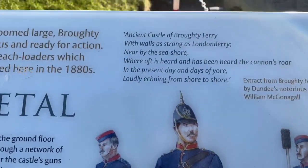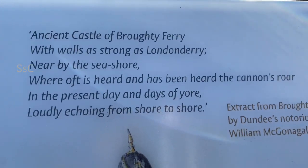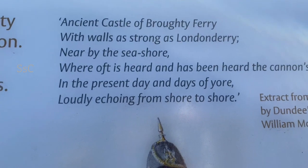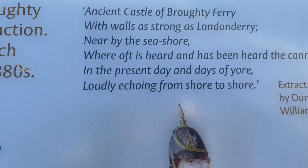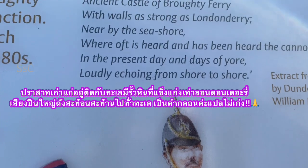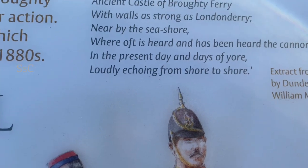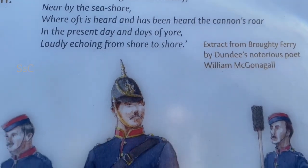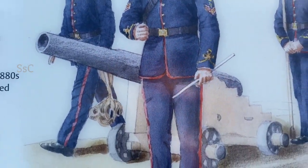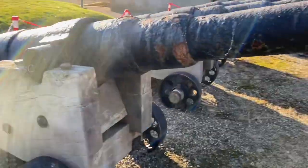And there was a saying here: ancient castle of Broughty Castle, with walls as strong as Londonderry, nearby the seashore, whereof is heard, and had been heard, the cannon in the present day and the day of yore, loudly echoing from shore to shore. Could imagine in the old days if the war was going on, you can hear the cannon firing, and it must be quite loud as well. I would be scared to get out of the house if that was me. But war is war, isn't it? Everybody has to be very careful.